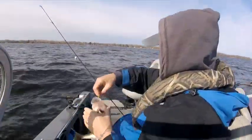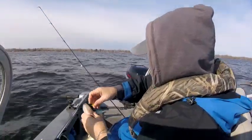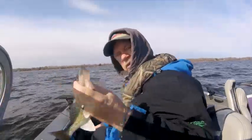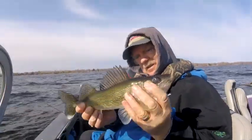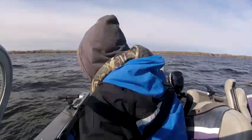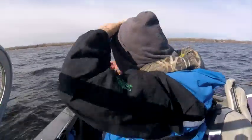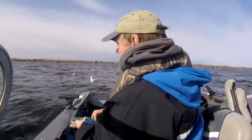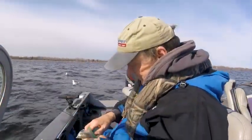The other one. I don't have a measuring device. This is going to be a 15 or 16 incher though. Nice good keeper. Guess I'm not going nowhere. But I'm going to take the lid down now.